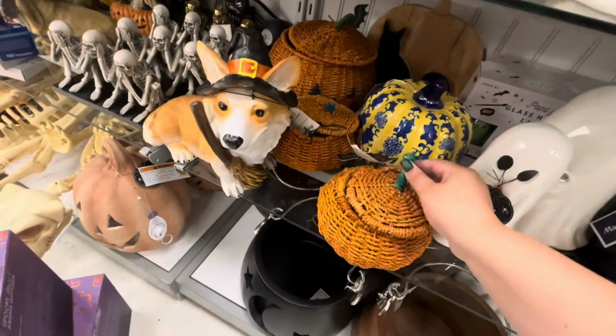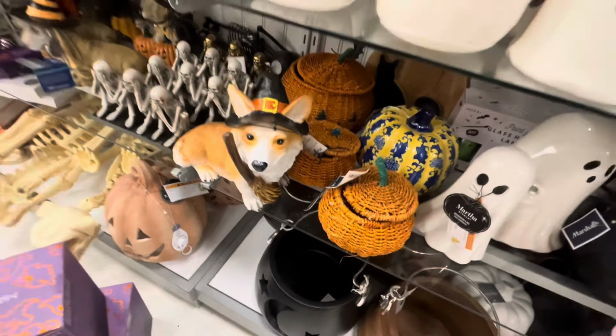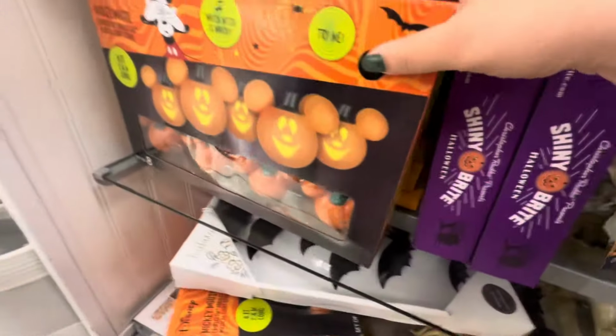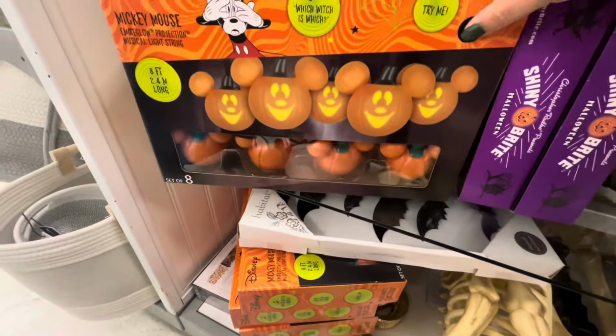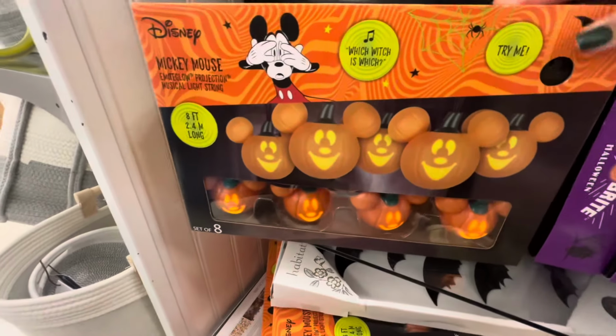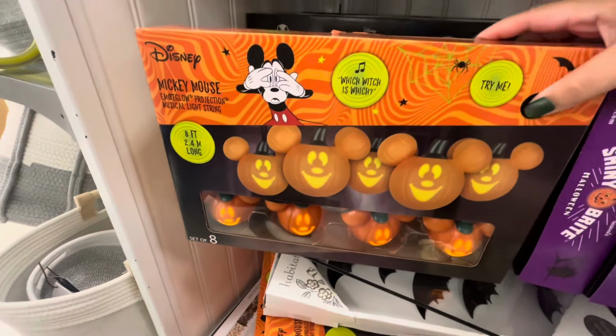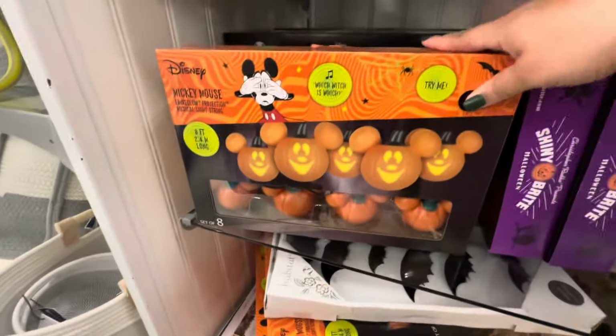They have these cute pumpkin baskets. I think we have seen the bigger one, $8. Look, the Mickey Mouse, I have these, remember? But here they're cheaper. I bought mine at, where? Home Depot, look. They're so cute, I love them. And these are $20.